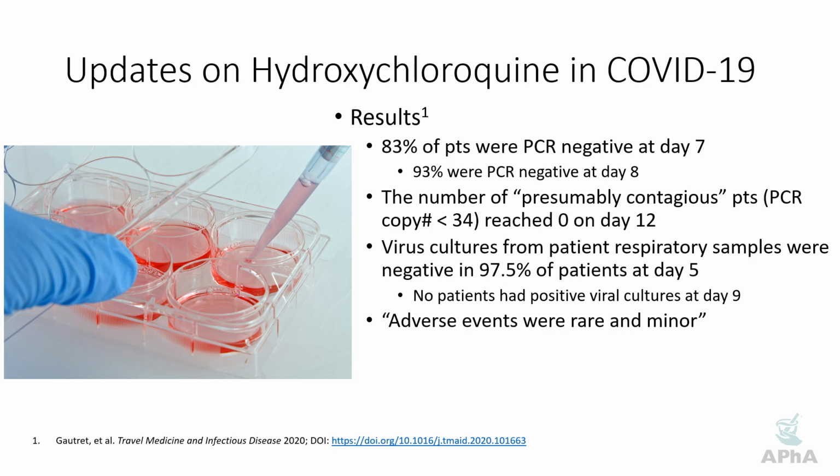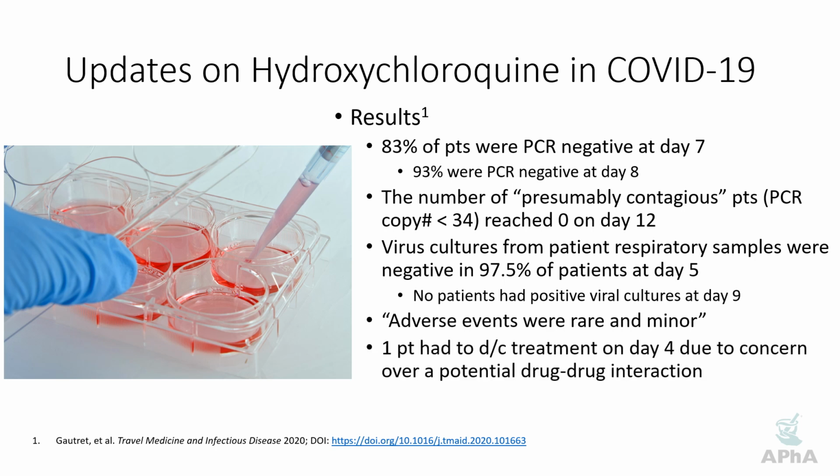They talk about adverse events, and they say that they were rare and minor, and that's the extent of their discussion of adverse events associated with hydroxychloroquine and azithromycin. They do note, however, that one patient needed to discontinue treatment on day 4 due to concerns over a potential drug-drug interaction. The authors don't go into any detail about what that drug-drug interaction was or why it was necessary for the patient to have whatever that other drug was over the intervention that was being studied.